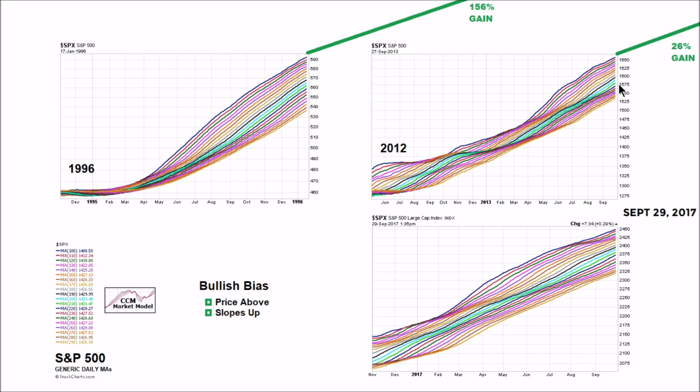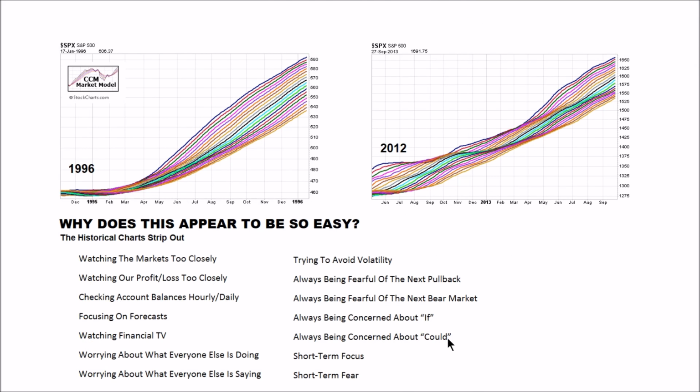The present day chart looks a lot like this. It looks a lot like this, which speaks to the probability of good things happening relative to the probability of bad things happening, which is never zero. If we want to navigate from a point A to a point B, we have to know in advance that it's not going to be easy, and we have to avoid these common pitfalls.